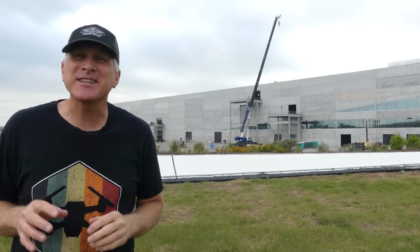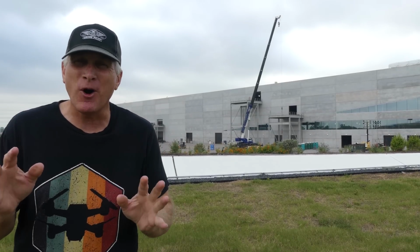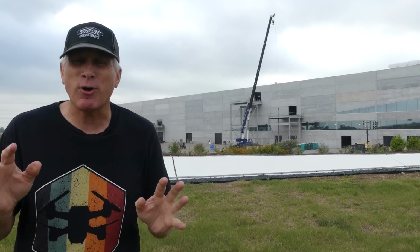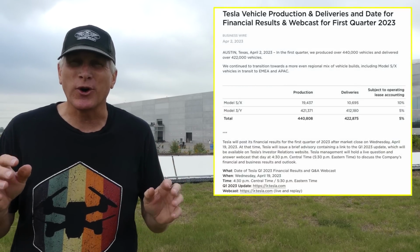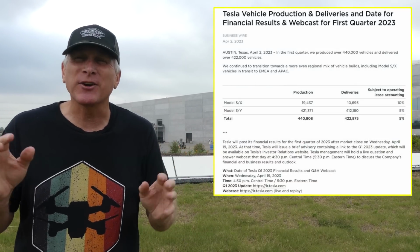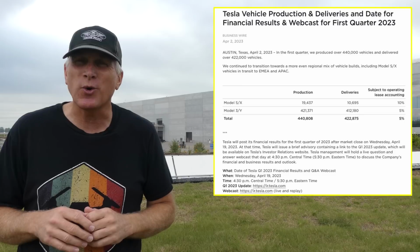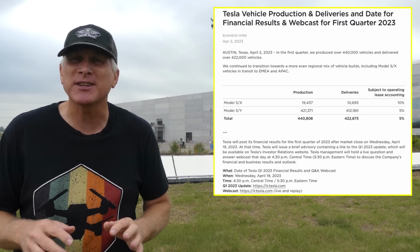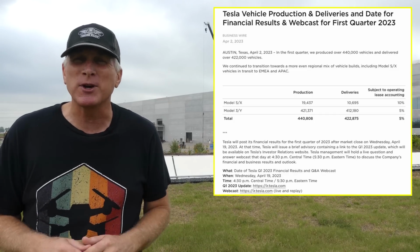Well, it's the start of the second quarter 2023, but before we look forward, let's take a moment and look back at the progress and the achievement of Tesla in the first quarter. As you can see by this image here, outstanding results. Nearly 441,000 produced vehicles in the quarter and almost 423,000 delivered this quarter, which are both records all time regardless of which quarter.